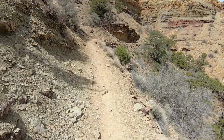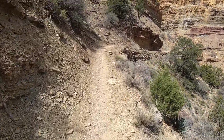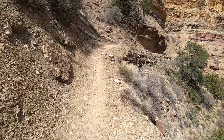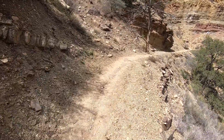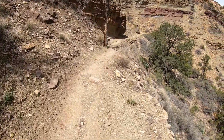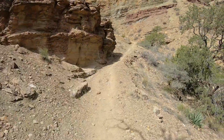But we're climbing right now. This is kind of where the trail really starts to climb, is after Manzanita. So it's about 5 miles from Manzanita to the top of the North Rim, and we've got, I don't know, like 4,000 feet of climbing. So should be fun.